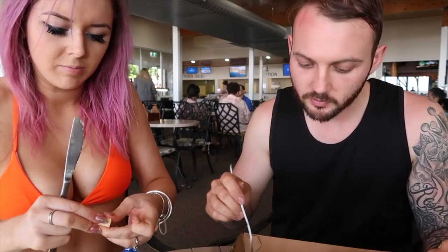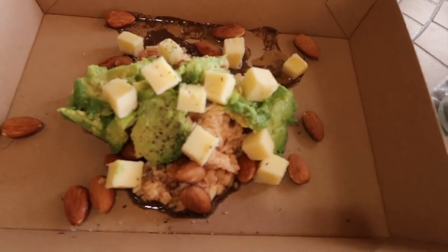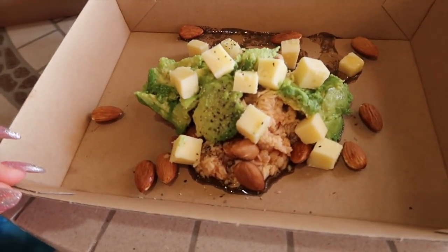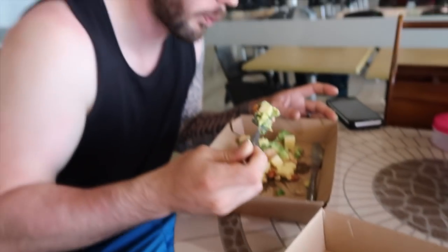Nice. Thanks, babe. Okay. Got some cracked pepper from the front counter. So this is what we're looking at for brunch. What about the ocean? Oceanside view. Got some salmon, cheddar cheese, almonds, cracked pepper, and avocado. How's it going? Freaking good. You don't eat the red stuff. You take the red stuff off. Why is it wet? It's wet.